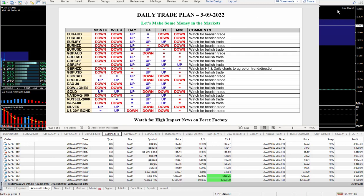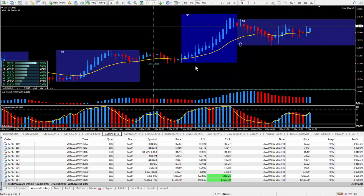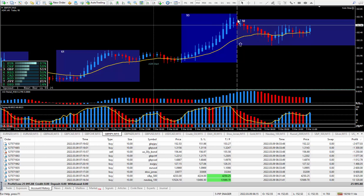Let's move right along. Here we go. First trade, pound yen. There's the arrow. Obviously, I didn't catch the cycle. This is the cycle, and I should have got in here. At least I would have made it. So, hey, I make mistakes from time to time, just like every other trader.